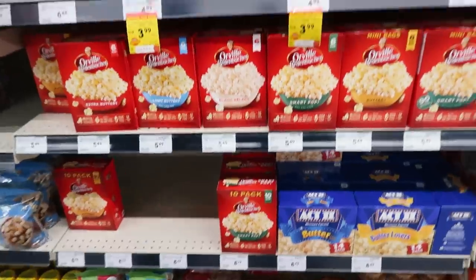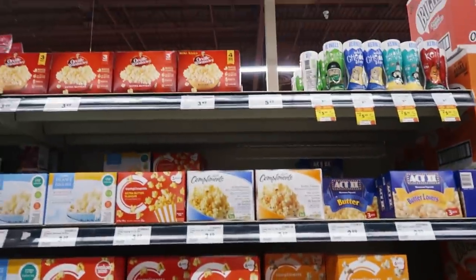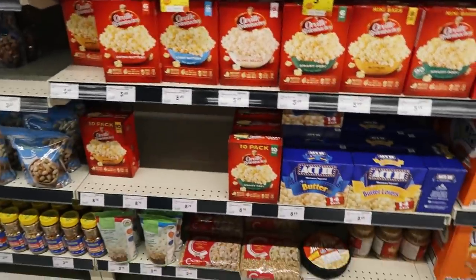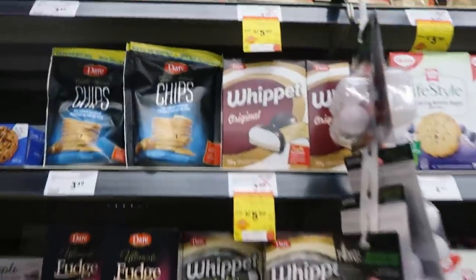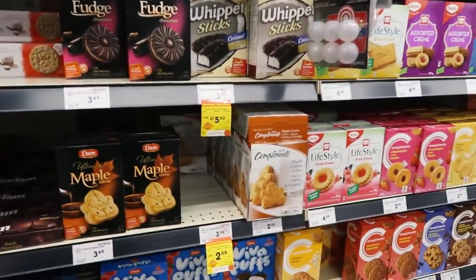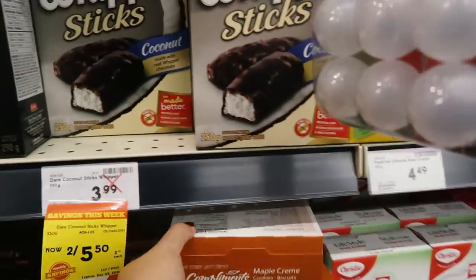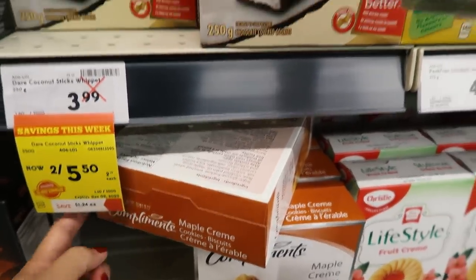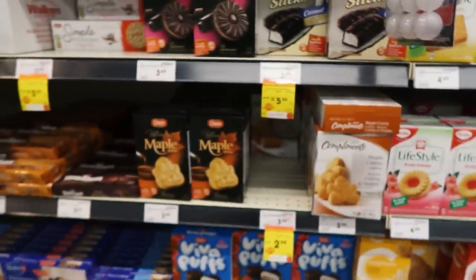Vanilla. You normally get like a Simply Salt Orville Redenbacher, but I don't see any. It's gone. I really miss these, but I want them vegan. I'm pretty sure these are vegan. Sugar, glucose, and sugar. Milk ingredients, how dare you.